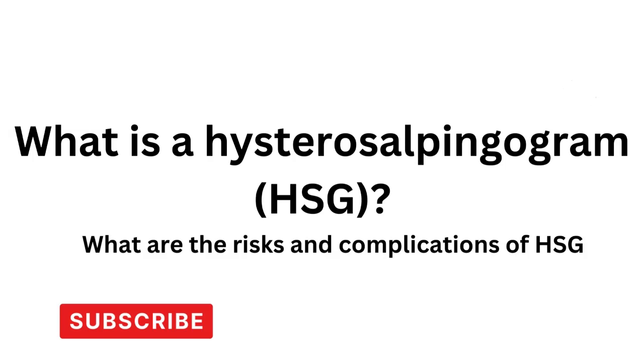How is a hysterosalpingogram done? A woman is positioned under a fluoroscope, an X-ray imager that can take pictures during the study, on a table. The gynecologist or radiologist then examines the patient's uterus and places a speculum in her vagina. Her cervix is cleaned, and a device, cannula, is placed into the opening of the cervix.